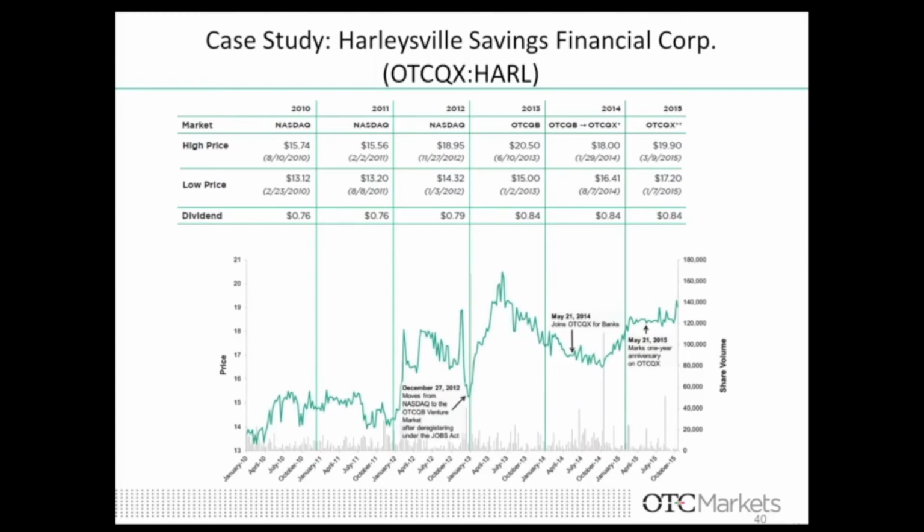If we look at this chart, Harleysville then joined the OTCQX as one of our founding member banks when it launched in 2014. The OTCQX banks market was designed specifically with banks in mind. The structure in place there is for banks following the rules and requirements to trade on OTCQX. They're also positioning themselves to attract new investors and support their market makers in all the ways Tom has brought up today and suggested that banks consider.